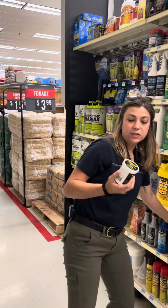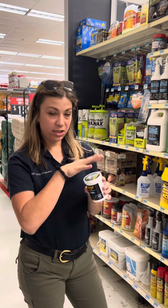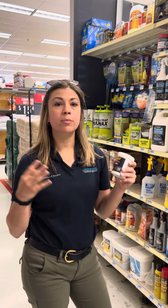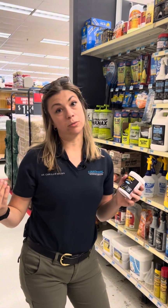Another important product is going to be your SWAT. This is another topical fly treatment, and I like to put this in the ears. I like to put this around certain wounds that we're trying to keep the flies away from to better control that and prevent any sort of infection or summer sore development.